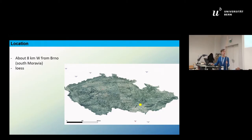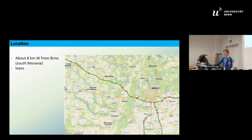So, this is the location of the Popůvky site in the Czech Republic. As you can see, it's in South Moravia, about 8 kilometers west of Brno. And the loess is the bedrock here. There is a closer location from Brno.